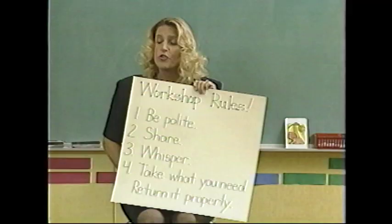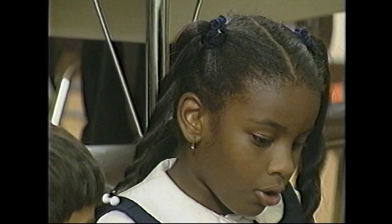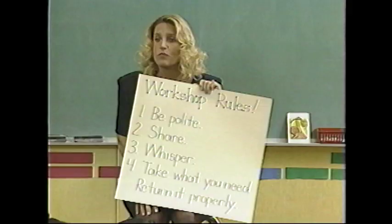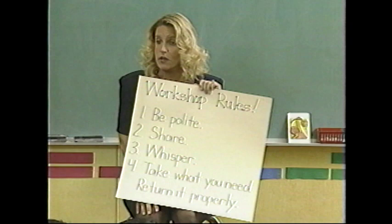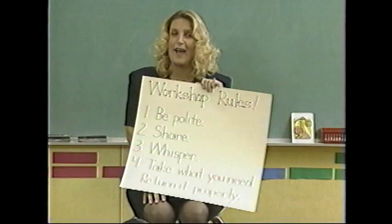Now, what if you go, Thea, to the writing center? How would you put the things away properly at that table? You would put the markers in the marker basket, and put the papers back if you don't want it. Good, very good. And Thea, one more question. If you were at the library center, how would you put the books back properly? You would stick your marker in and take the book out and read it, and then put the book in and then pull the marker up and get another one. Excellent, very good. I think you know your rules for workshop.